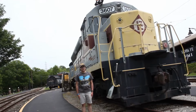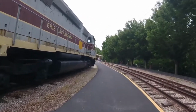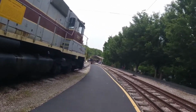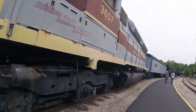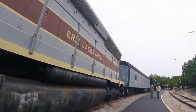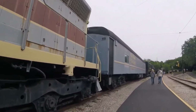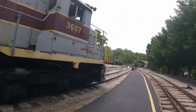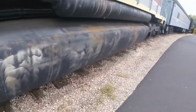What you see right behind me is Erie Lackawanna 3607. Erie Lackawanna 3607 was built by Electromotive Division in LaGrange, Illinois in 1967 and is the 33107th diesel locomotive built by that factory and is an SD45 type diesel locomotive. This locomotive was originally used by the Erie Lackawanna Railroad, and this is its original number. It was even used as a freight locomotive for many years.